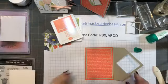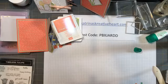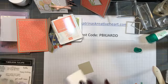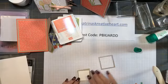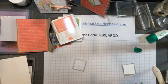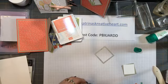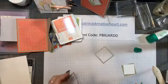Okay, so there's that piece. Then I have a couple of squares that I die cut. I went ahead and die cut those ahead of time. And again, those are using the Layering Squares dies. So the Sahara Sand is cut with this one, and the Whisper White with this one, and I'll tell you which one those are. They are from the Layering Squares. This one, the Sahara Sand, is cut with a 2-inch, and Whisper White is with the 1 7/8.